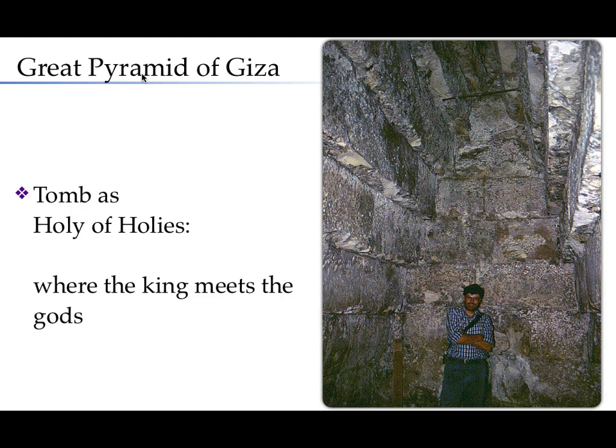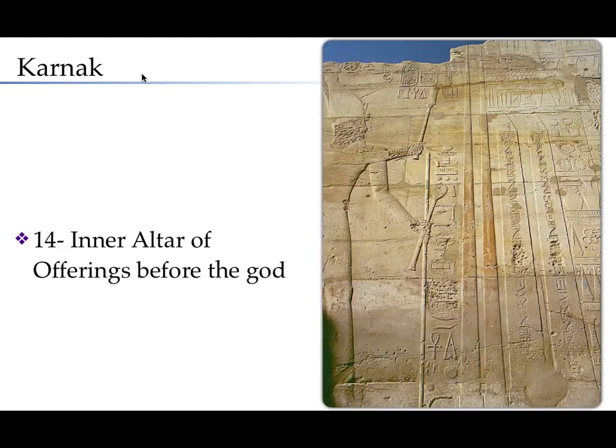What did the king do in this tomb? What was the purpose of this tomb chamber? The king's body, remember, is to be resurrected. He is to go and enter into the presence of God and be taken up into heaven and become a god. Then dwell with the gods, right? We talked about that in the pyramid text. So the purpose of the tomb is a place where you can encounter God. The purpose of the Holy of Holies is the place where you encounter God. But you do so as a living being. So the functionality of these chambers symbolically is related here as well.